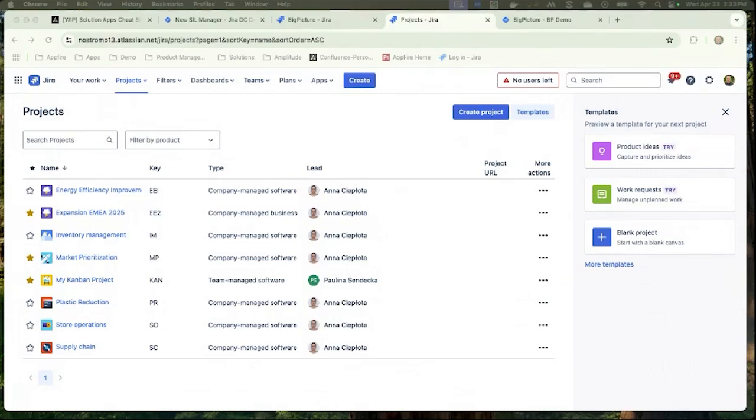So in Jira, we have these things called projects. You don't just create a project and delete it. These things are long-standing running things, okay? Now, what we do is generally we have these teams associated with these projects. And of course, team members come and go.